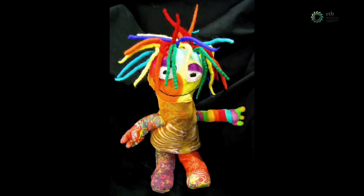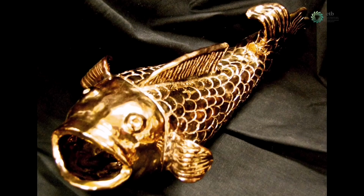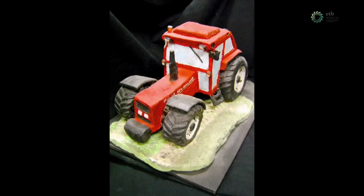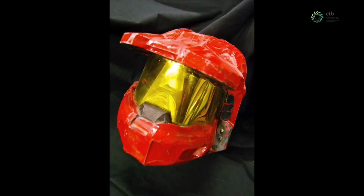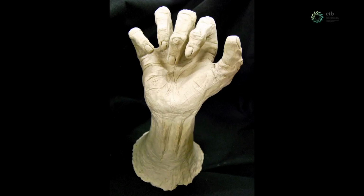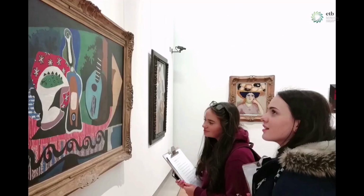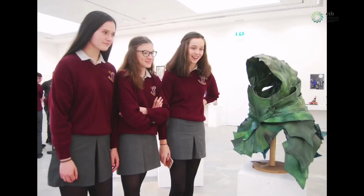So why should you choose to study art at the AVS? Well, maybe because you enjoy it, maybe because you're good at it, or maybe because you'd like to work in one of the many art and design related careers that are open to students after they leave school. Our students go on to work in the fashion industry as illustrators, animators, ceramic artists, fine artists, graphic designers, and in the many other art and design related careers. In first year, you'll study drawing, painting, illustration, printmaking, ceramics and sculpture.